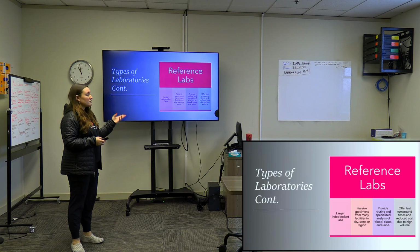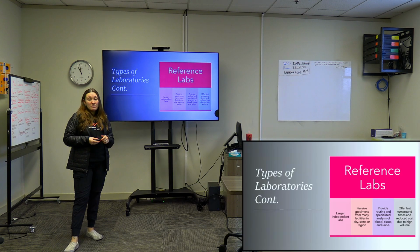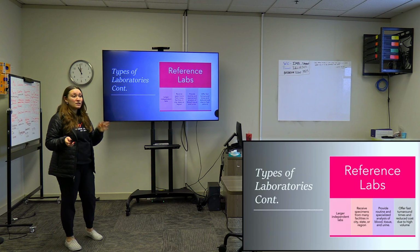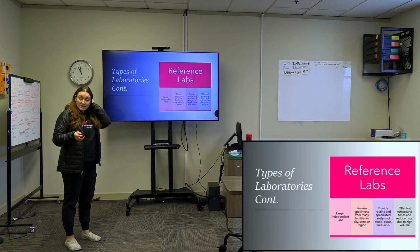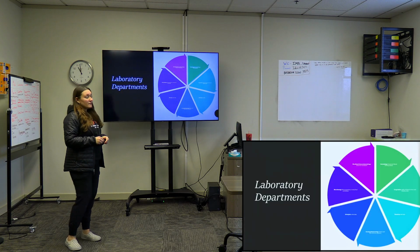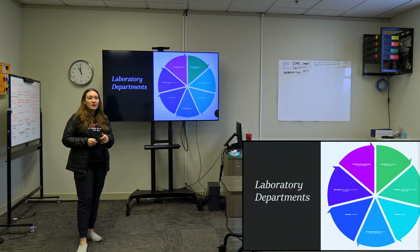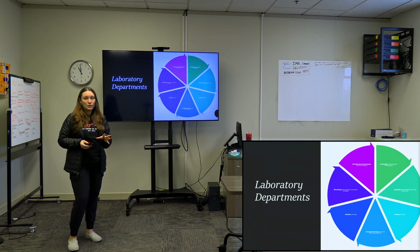The blood is transferred to reference labs via a courier who comes maybe every 30 minutes to 1 hour to pick up blood, and then they take whatever isn't super urgent or emergent to the reference lab. There are different laboratory departments, which we'll get into more as we talk about the order of draw and transporting blood to the laboratory. And this is just for larger hospitals, okay?